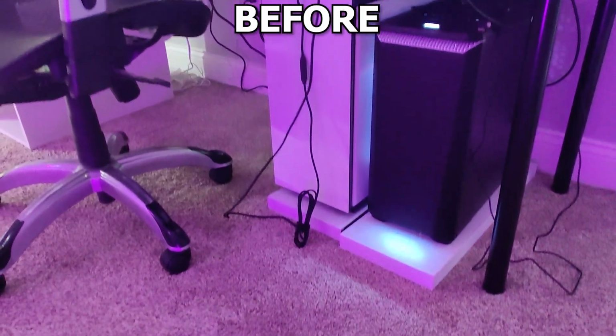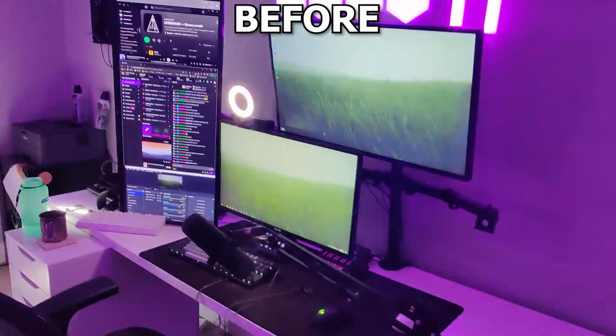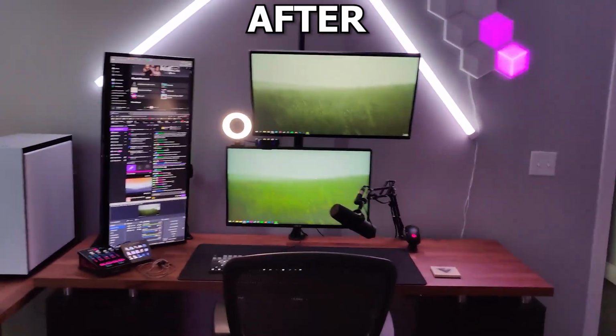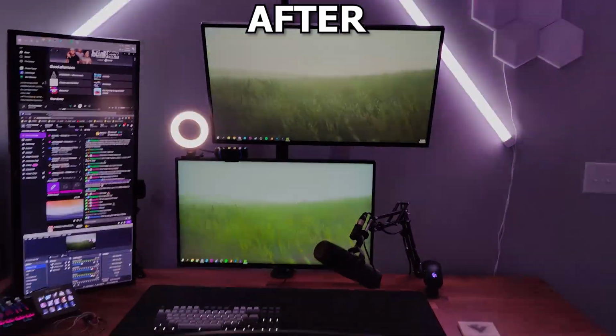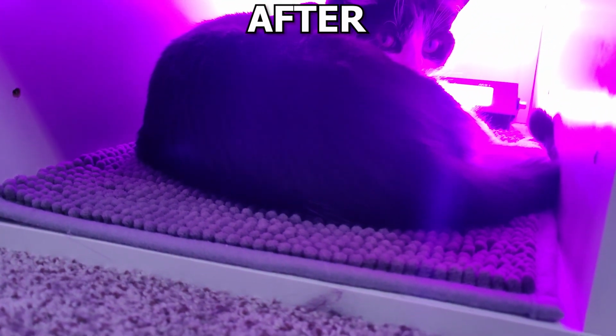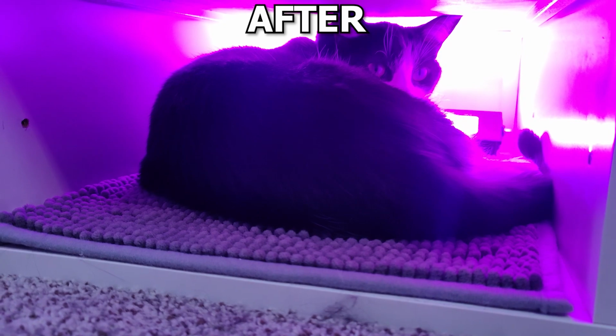I totally transformed my setup. It went from this to this. Now I'm gonna go step by step what I changed, how I changed it, and why. But if you're not interested in that, then you can skip to the end, check out the chapters, and you can see the final transformation.